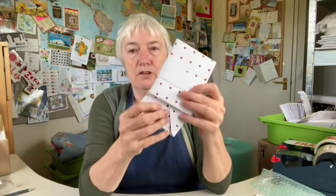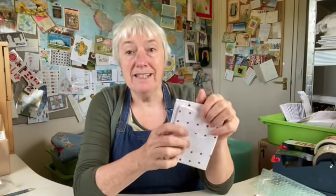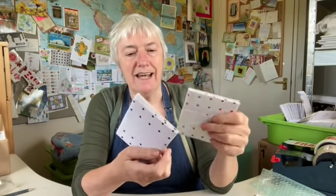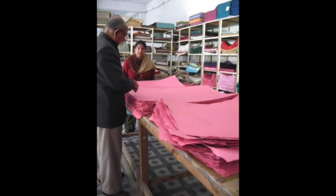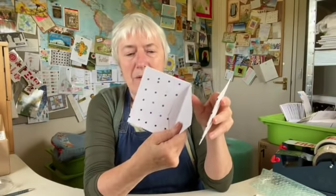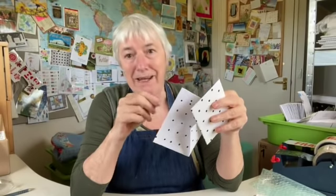So continuing with the decluttering theme, here are some little note cards. About 9 years ago, my daughter and I went to India. We went to Rajasthan, and just outside Jaipur is a place called Sanganer, which is where the paper making factory is. And these little notelets, let's have a look at one. So there's 5 in a pack, and the paper is handmade paper from the paper making factory.